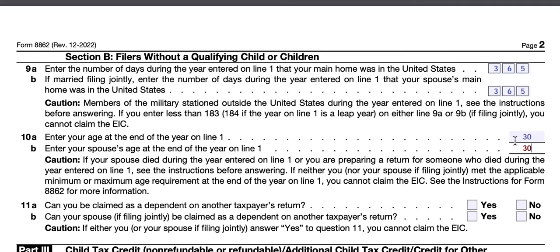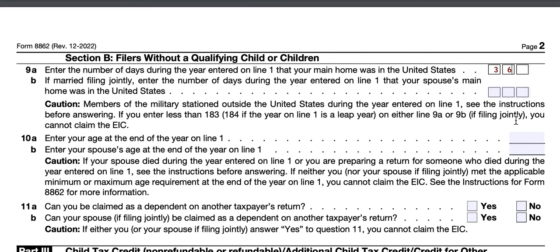Now, 11A and 11B asks if either you or your spouse can be claimed as a dependent on another taxpayer's return. Again, these are all criteria which, if you don't meet the criteria, like if you can be claimed, then you cannot claim the EIC, right? So this is the IRS just asking you to verify that what you're saying here is true. And the only reason you would be doing this is if you got a notification from the IRS saying that your credit was disallowed the first time you tried to give this information to the IRS. So most likely you're correcting a mistake, or you overlooked something the first time around.